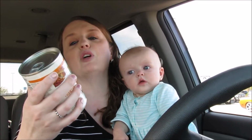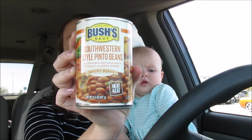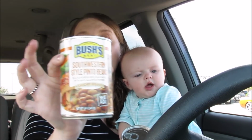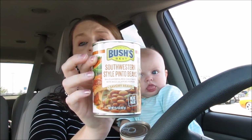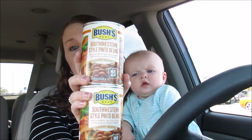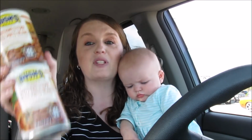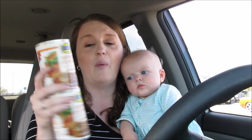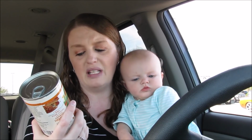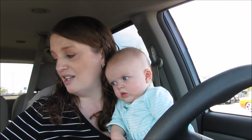I ended up getting some Bush's beans. Now these are the savory beans. These are at my store for $1. There's never any coupons for beans, the musical fruit, but there is a deal on Checkout 51 where you guys will get $1 back. It is a limit of 2, so you guys would pay $1 for this. You submit $1 on Checkout 51 and they come to be absolutely free. So there was just a limit of 2, which I think is super awesome. I ended up getting the Southwestern style pinto beans. Yeah, and I love Bush's, so I was pretty excited to get that deal for you guys.